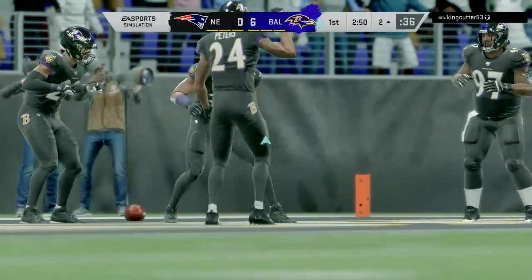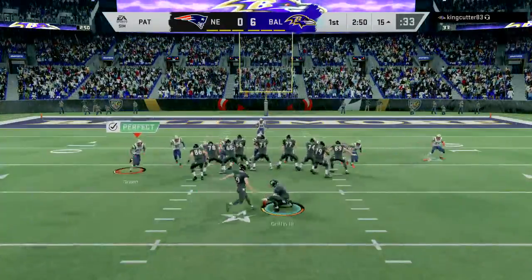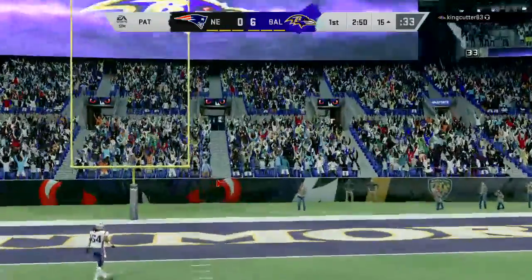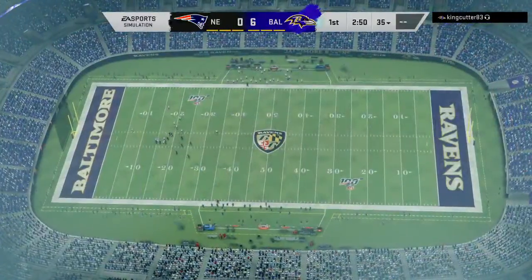Now, that was a beautiful play. A pick six. How would you punctuate something like that, partner? You mean with an exclamation mark? Exclamation mark, a big word. What would you do with that? Ampersand? I like it.